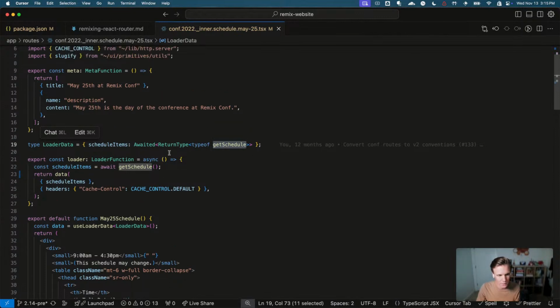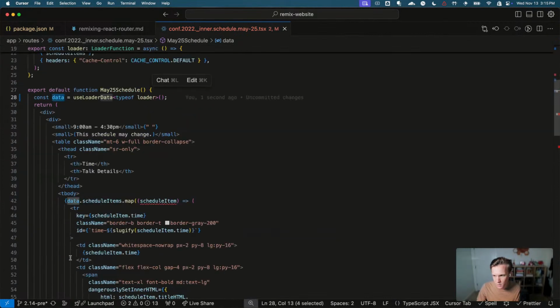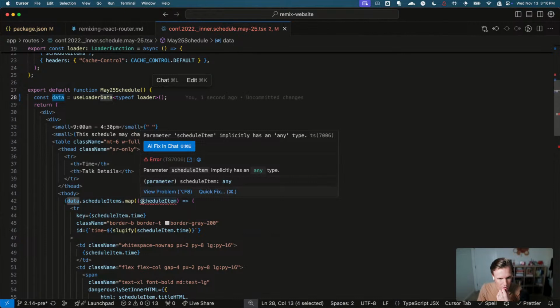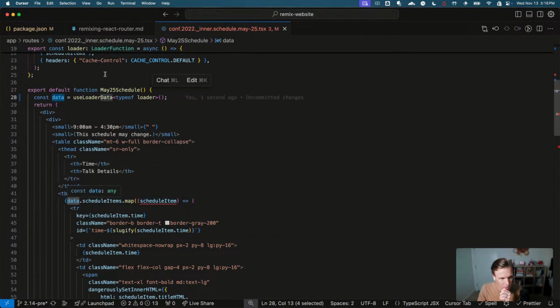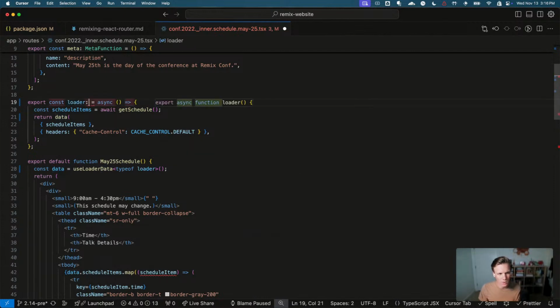Yeah, I'm going to get rid of all this. Throw this away. And then this will just be type of loader. And then this data will be probably what I want. It does. Okay. So here now it's saying like, we don't know. Oh, hold on. What did I do wrong? Oh, I guess this doesn't work well with loader function.